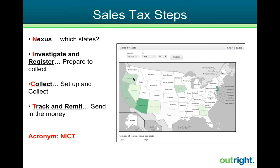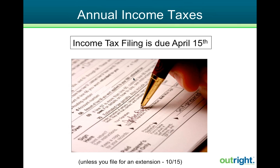Okay, just as a reminder, to summarize the NICT acronym that I'm using: Nexus, so first figure out which states you need to collect in. Then go ahead and investigate and register by using our handy blog post, or you can go directly to the state if that's easier for you. Then collect it either through Amazon or by doing it yourself. And then finally, track it, make sure you know how much you've collected, and send it in to the government.